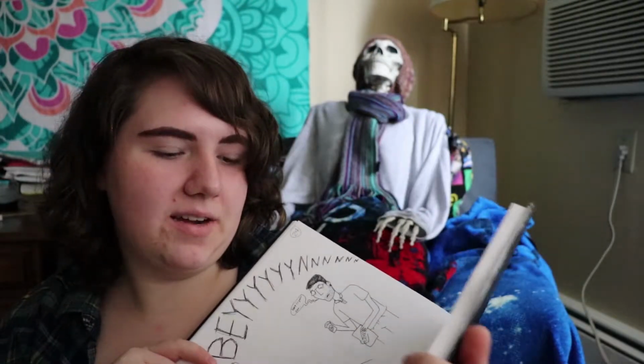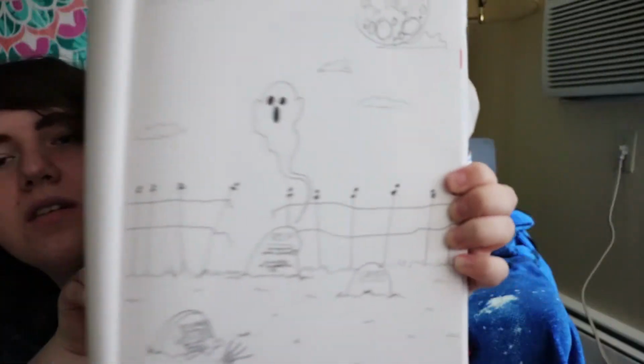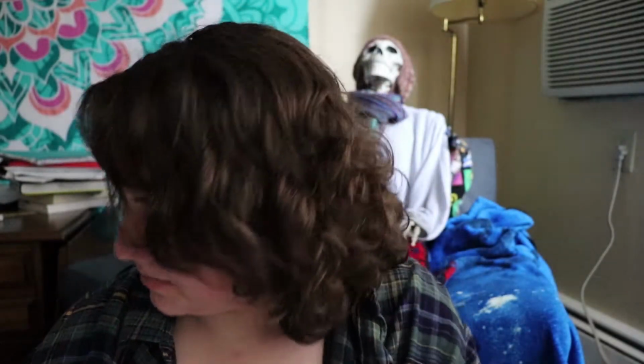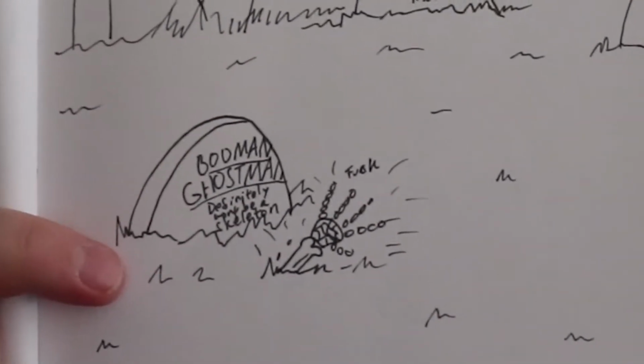So day 25, I drew just a little ghost. I don't know, just a simple little ghost. I thought it'd be fun. I felt like I wasn't drawing enough spooky stuff. So that says Boo Man, Ghost Man, definitely won't be a skeleton.